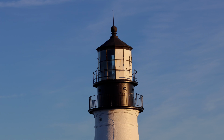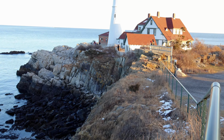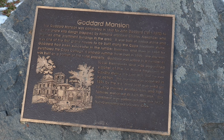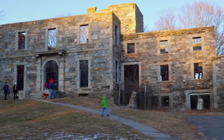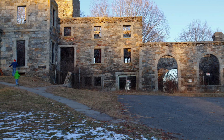And I was able to observe the light at the top of the Portland Headlight on this visit because we were visiting so much later in the day and the sun was setting. So that was really neat to see as well. During this visit, we were able to stop at the Goddard Mansion, which we did not do the last time we visited. So this was a first for us, and it was a very beautiful experience.